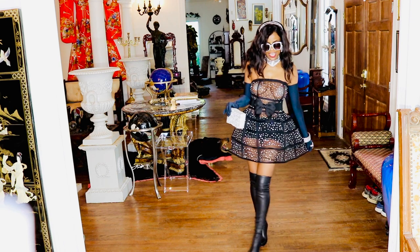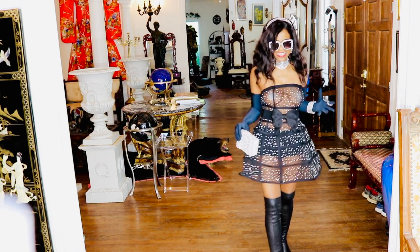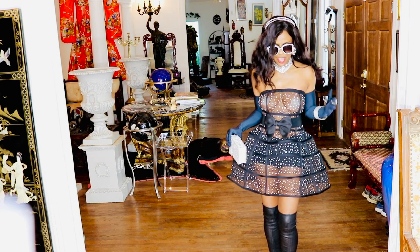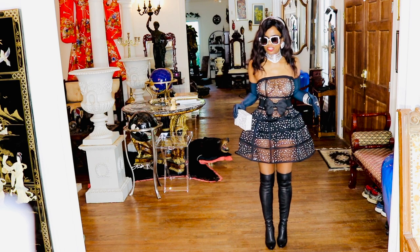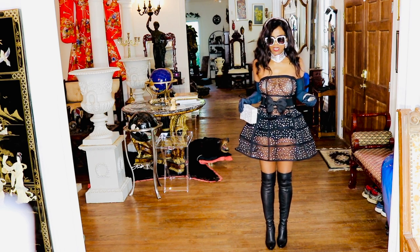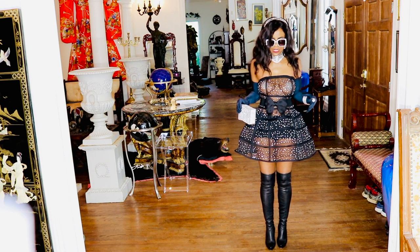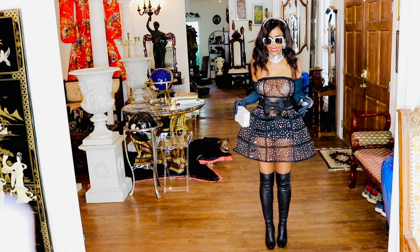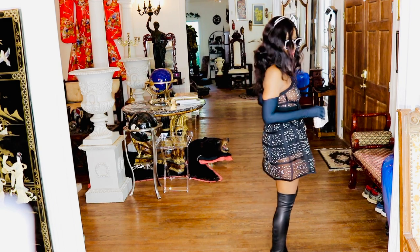What do you think of the outfit? I like the bling bling. I like the structured look. I love the way the skirt sort of seems to stand on its own. It reminds me of the doll scale plastic transparent skirt set that I had reviewed earlier. This is what this reminds me of, because it doesn't fall down like a dress.